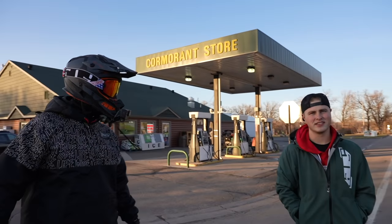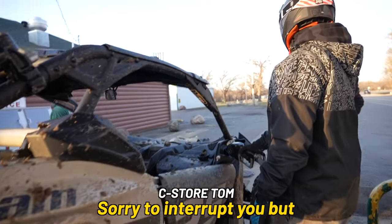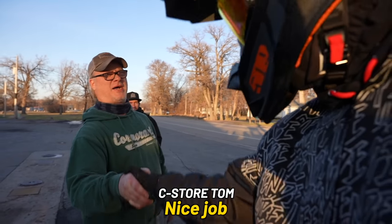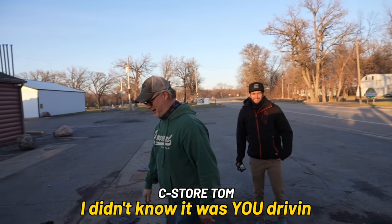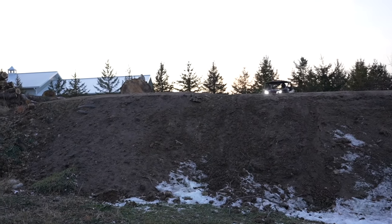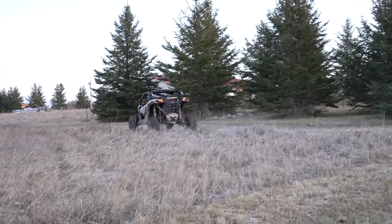Harley Davidson, a gang of them. Yeah, it was a gang of Harleys. We saw them all. We told them, get out of here, get out of here. Holy shit, Ken. Nice goddamn job. I didn't know I was driving. Son of a bitch.